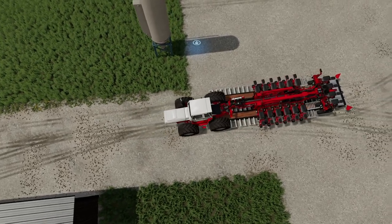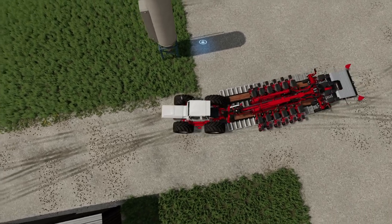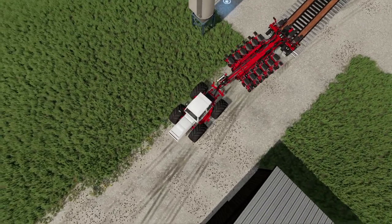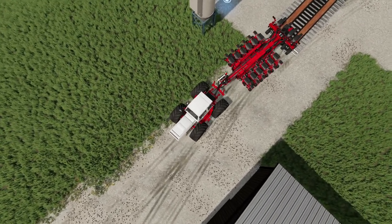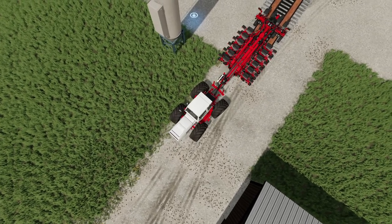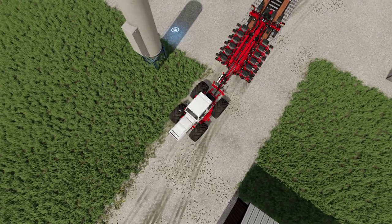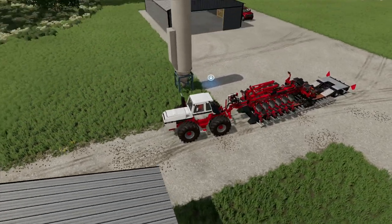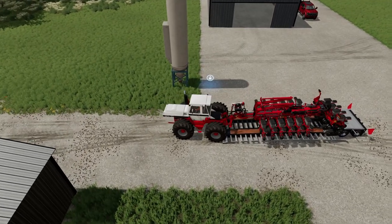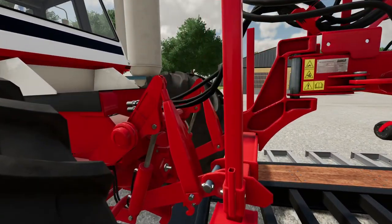And I go back a little bit and then reset it on there. Oh, I screwed that up. That's about as good as we're gonna get that. So we're gonna take it as far back, and then we're gonna undo the hydraulics.